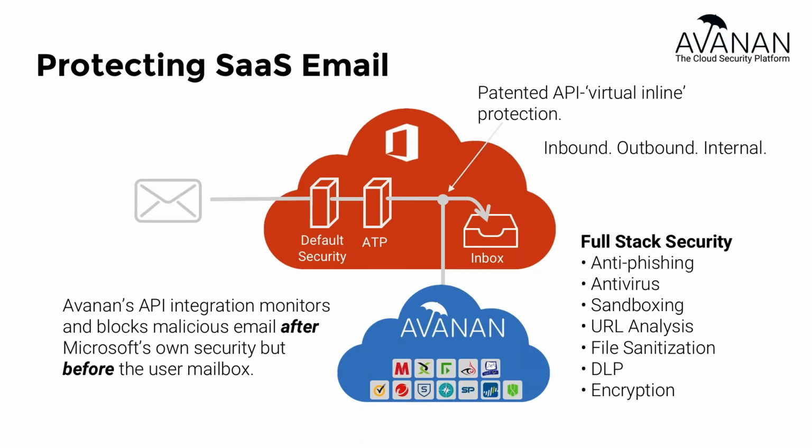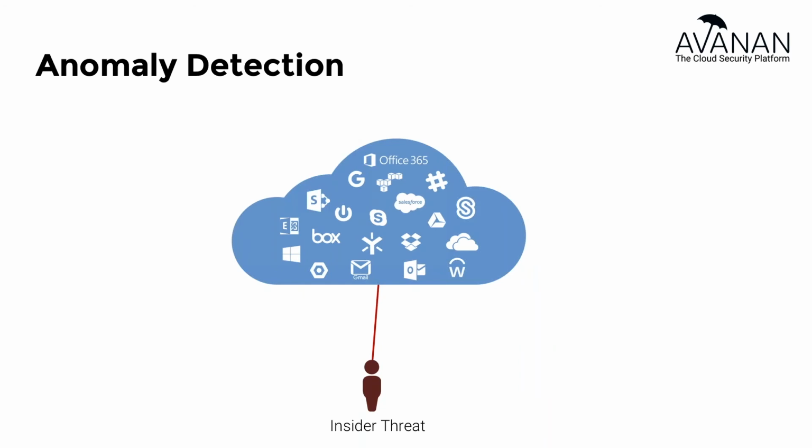With this virtual inline capability, we can add multiple layers of security and analyze them in parallel. Anti-phishing, antivirus, sandboxing, URL analysis, file standardization, DLP, and encryption. These are capabilities that are only possible via close integration with the SaaS provider. Because I have a couple minutes left, I'd like to look at another form of intrusion detection that goes beyond file and email analysis.